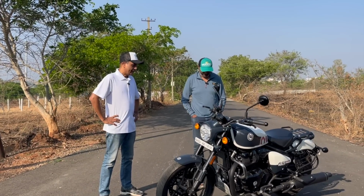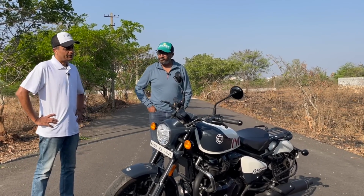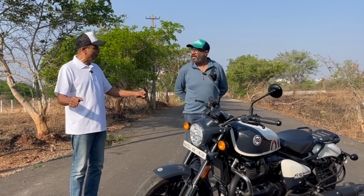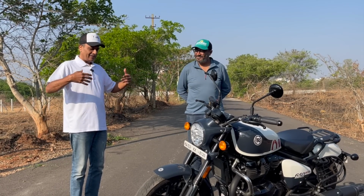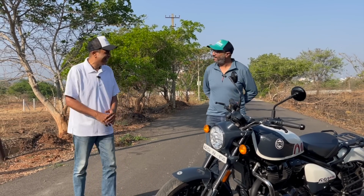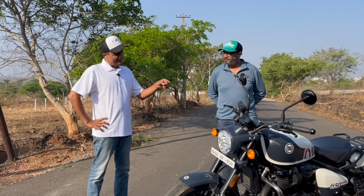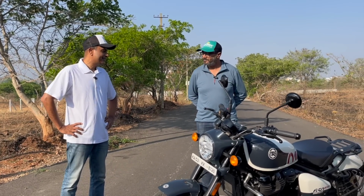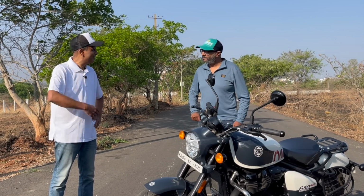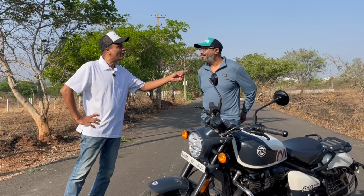In a long time, I think I'm starting to like retro motorcycles. Been a while. Gone into adventure motorcycling. Everything is about suspension, ergonomics, comfort, posture, hand position, peg position, standing and riding. Too much technical, huh? Too much over adventure it became. And been riding this for a couple of days. I'm just realizing what I might have been missing out on. It's like an old flame coming back into life, if you know what I mean.